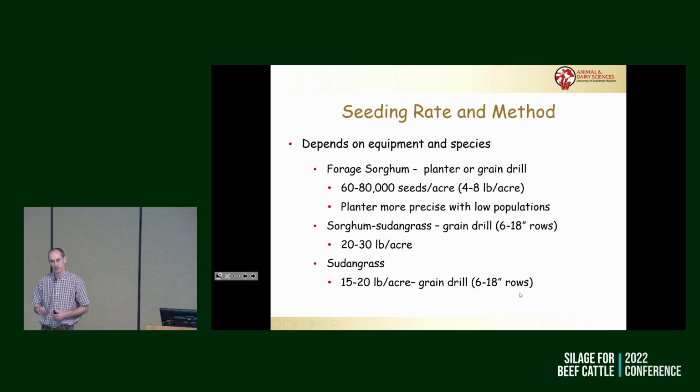Now with your sorghum-Sudan grass, a grain drill can work very well, because you're going to be in that 15 to 30 pound range with those. And you can vary the row spacing. Most of our work's at 15-inch rows, but you can also do it at narrow rows too. So there's some flexibility as far as how you manage this.